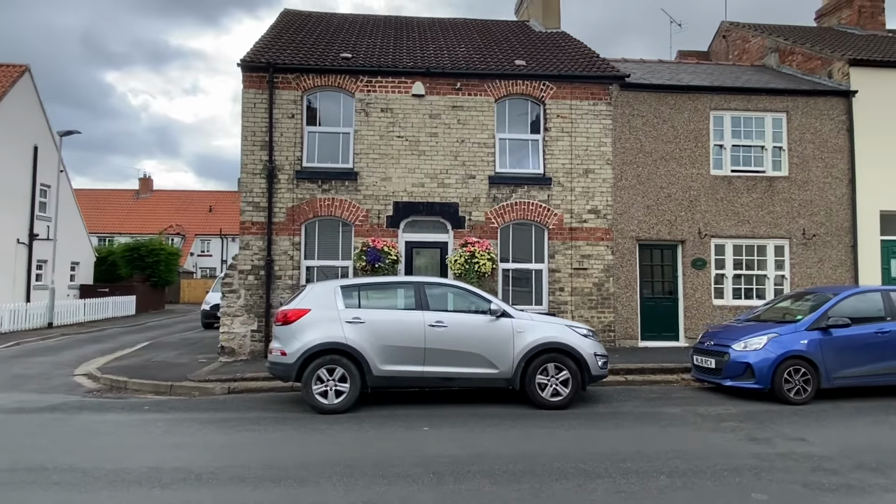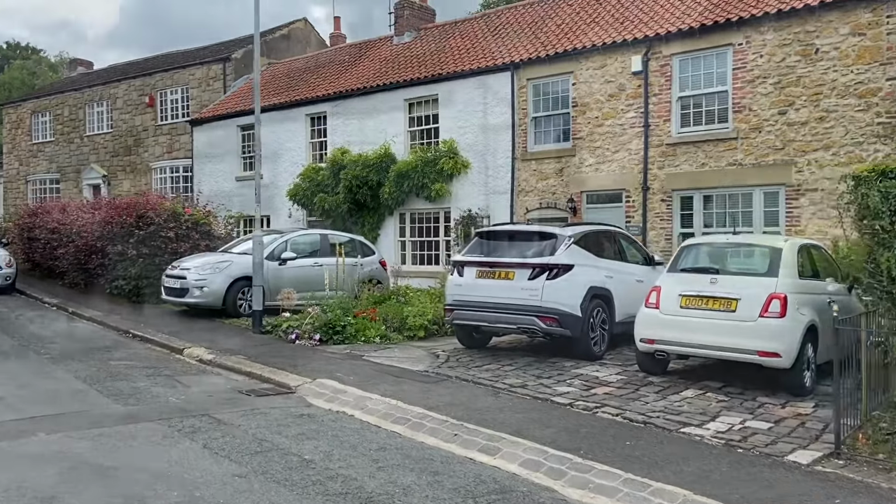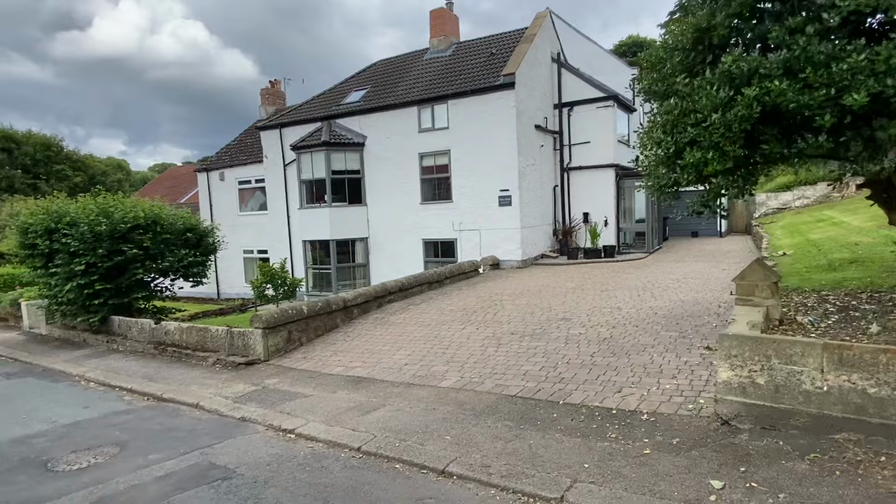St Garth House, I think it says. These cottages as well, very nice. That's a nice pad as well. That's a Solace house. Whoa.